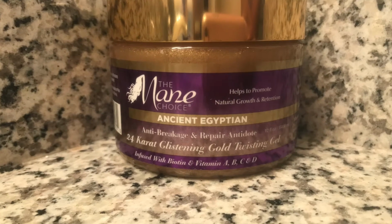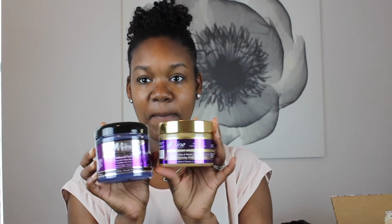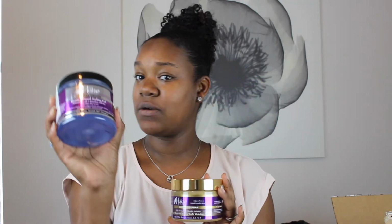I also got the Ancient Egyptian Anti-Breakage and Repair Antidote 24 Karat Glistening Gold Twisting Gel. So I might do a comparison video for these two, just to see. I've heard that this one was pretty great, but I also heard this one was great too, so we'll see which one is better.